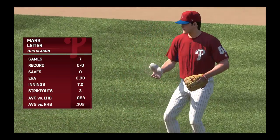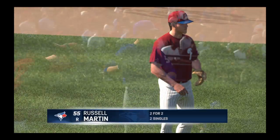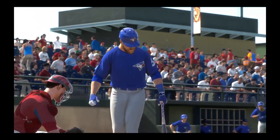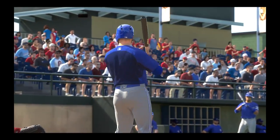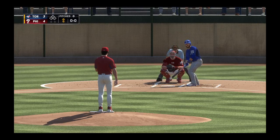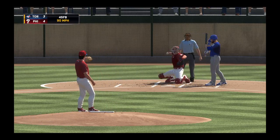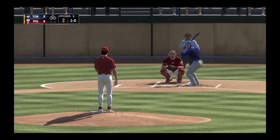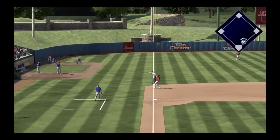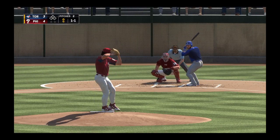Number 59. Russell Martin now. A couple of singles to his credit thus far. Catcher, number 55, Russell Martin. Too high that time with the inning's first pitch. It's ball 1. And now a pitch on the way. Grounder down the line at third, but a foul ball. 1-1. Ready with the 1-1 pitch.